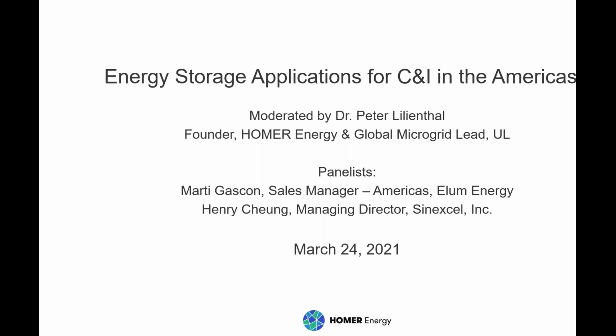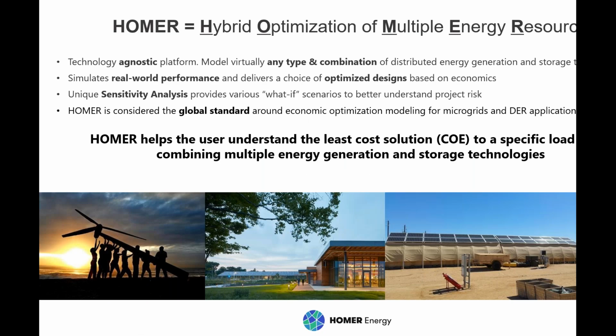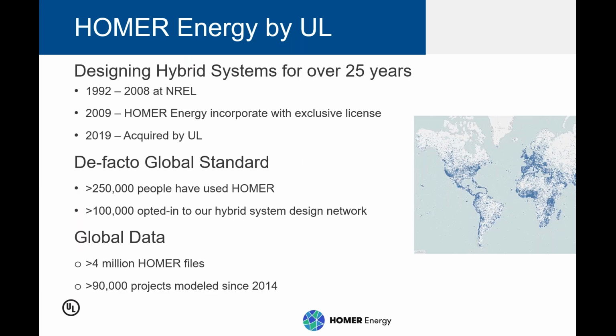I will begin and just present a little bit about Homer Energy and then introduce the speakers for the main part of the presentation. So, a little background on Homer. It stands for Hybrid Optimization of Multiple Energy Resources. It's a technology and vendor agnostic platform to design hybrid power systems of all kinds. It has simulation, optimization, and sensitivity analysis, and it's become kind of a global standard.